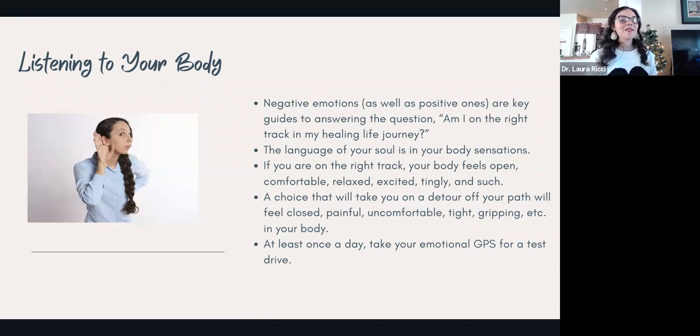Maybe you were on vacation and standing in front of the ocean. Maybe you were holding your newborn baby for the first time. Maybe you were petting one of your pets, a furry friend. Just notice how that feels in your body. Deep breath into there. And you can let it go.